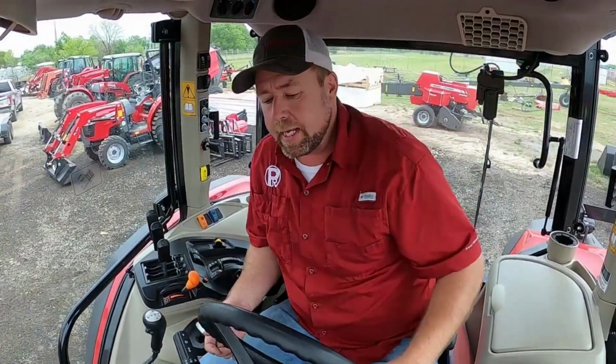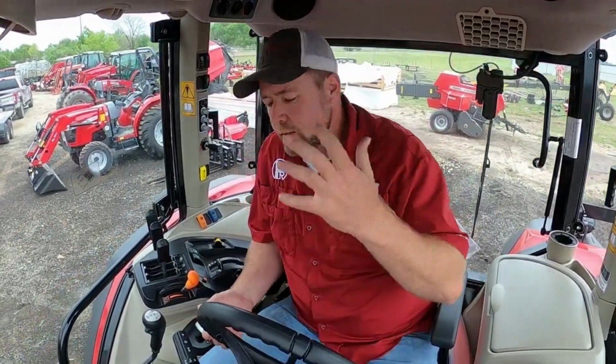But we're selling good on like our 5711Ds. That's one of my favorites. In fact, that's the tractor I'm in today, which is a 5711D, just kind of checking it out. One of our favorite tractors here at PR Equipment, and we have a lot of these.